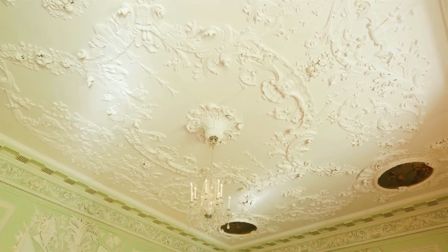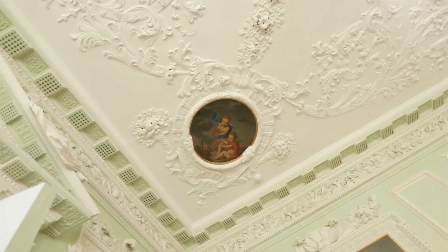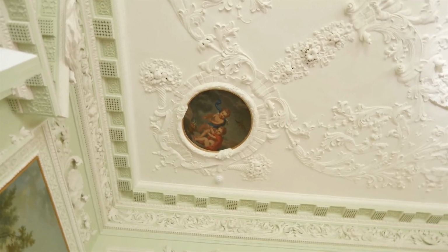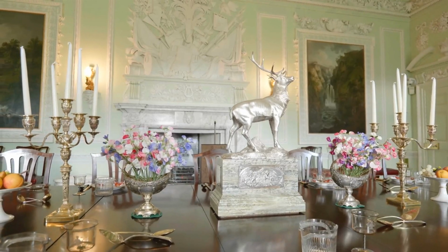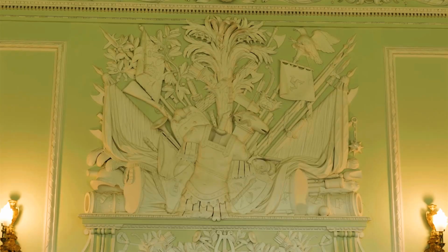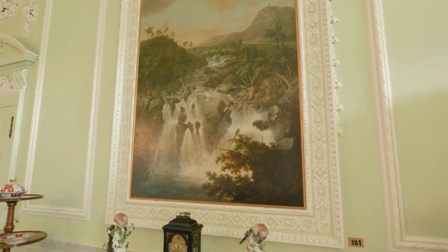The picturesque landscape is particularly stunning in the autumn, when the foliage turns golden, drawing photographers, hikers, and history enthusiasts alike. The castle is also famous for its extensive grounds, including the beautiful Hercules Garden, a 9-acre walled garden that features ponds, fruit trees, and sculptures.